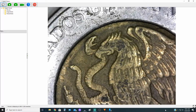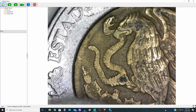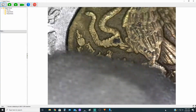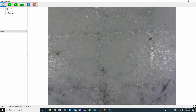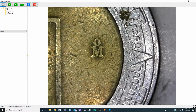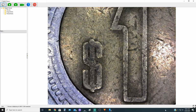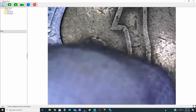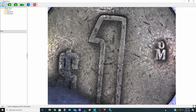Why not take a look at one under the microscope? Definitely in poor condition. I do like the dual metal though. Very cool. Struck in Mexico City, there's the mint mark. And 2003. We don't find a lot of these, which is kind of strange because we're closest to the Mexican border. But once in a while, if we find one, we usually find a couple, and just like usual, we found 2 this time.